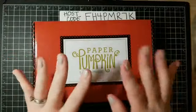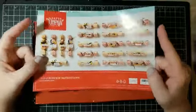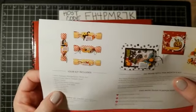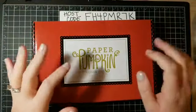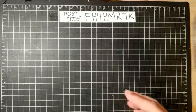You guys ready? So this is the instructions for Paper Pumpkin. Now I want to show you guys something. I don't know if it says how many. It just says laser cut pieces, die cut pieces. Okay, so this Paper Pumpkin kit had so many pieces. So many little die cut pieces. I was blown away by how many there were.